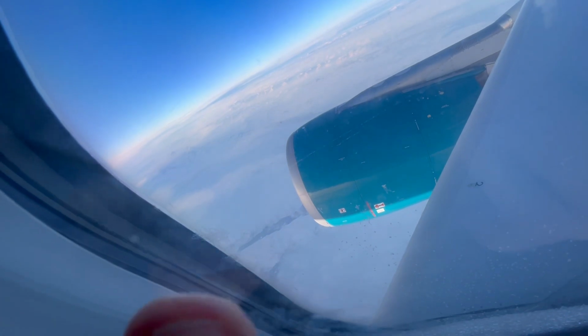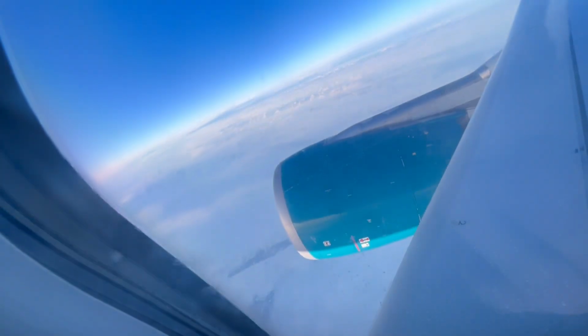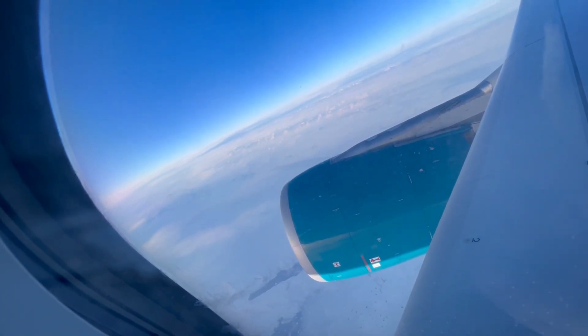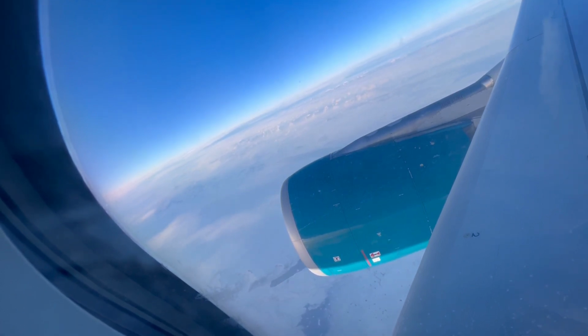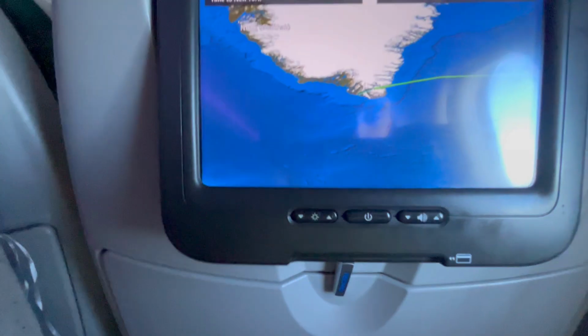There's more, there's more. Look at that down there. There. Good God, ladies and gentlemen. No wonder Trump's trying to buy Greenland. It's bloody gorgeous. Not that he's buying it for that though. We'd all know what lies under the land here.